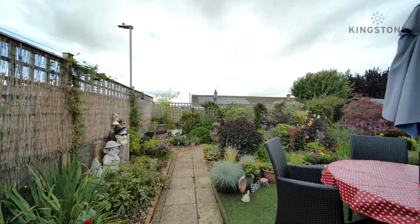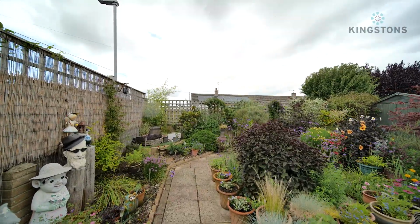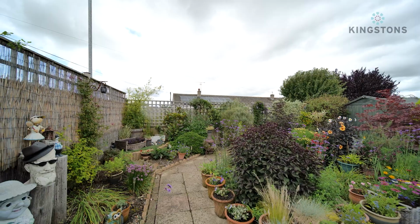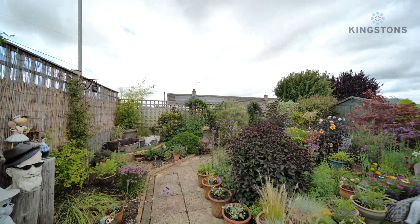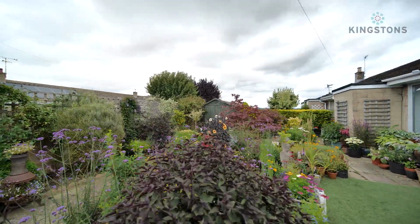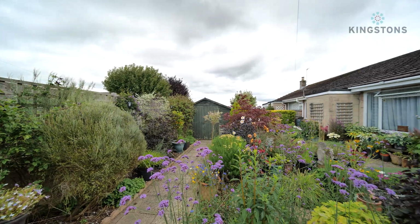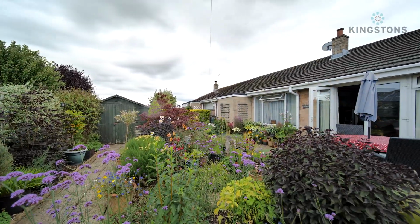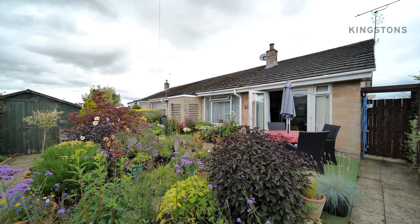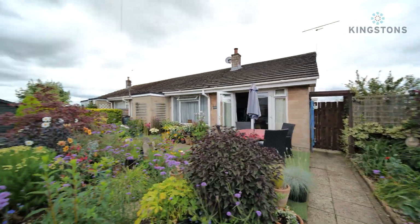As you can hear, beautifully and quiet. We've got these lovely mature borders, got lots of pots in here as well. Absolutely lovely garden. And of course, down behind us, another bungalow, so we are not overlooked at all. As we come on down, somebody's really taken some care over here. So looking down into the corner, you see you've got space for a shed, leading on down to the bush separating the two properties.